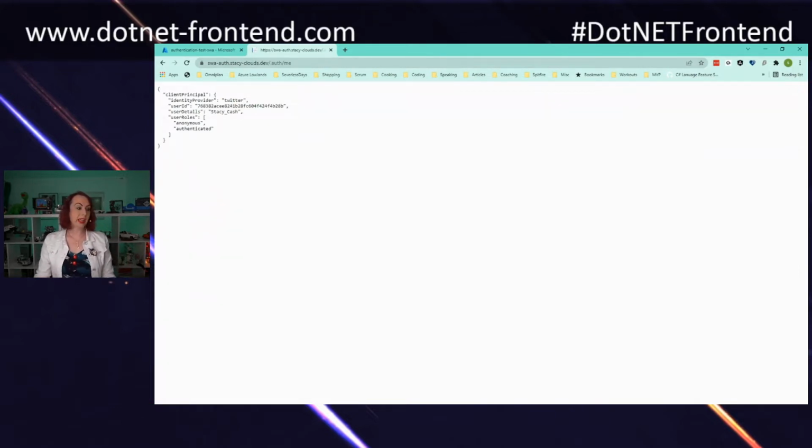To see what's available to you, there's also this .auth/me page. And if we go here, what we get out of it is a client principal with a little bit of information about the person that's logged in. So I logged in using Twitter, so that's my identity provider. We have a user ID, and this is my user ID inside of this Azure Static Web App. I'm not doxing myself here. In every static web app I log in, I will get a different user ID.